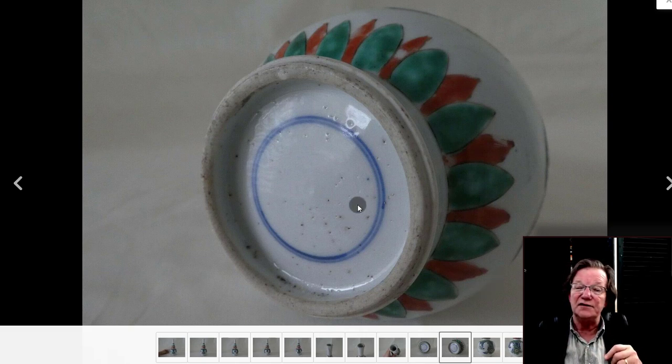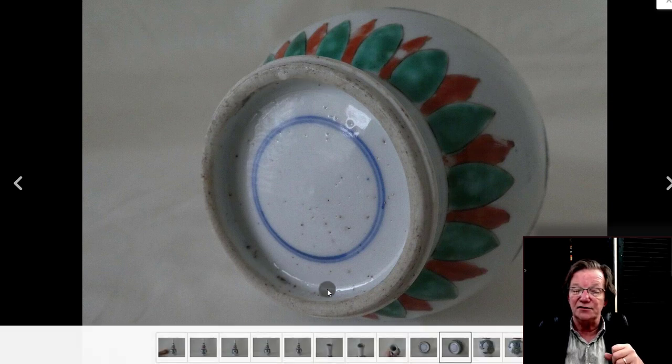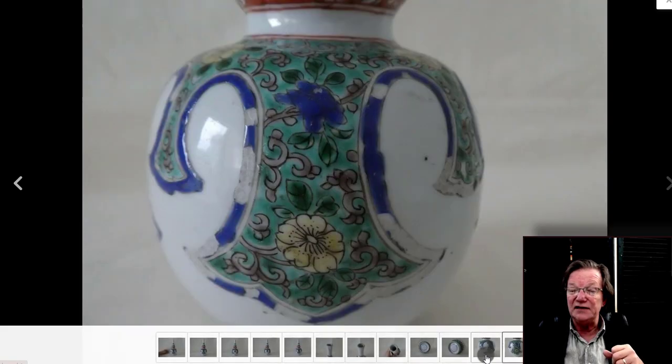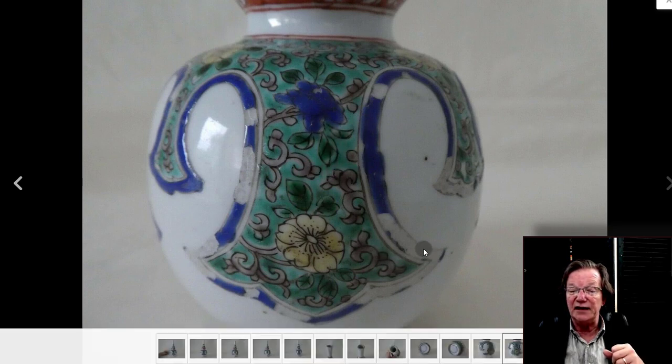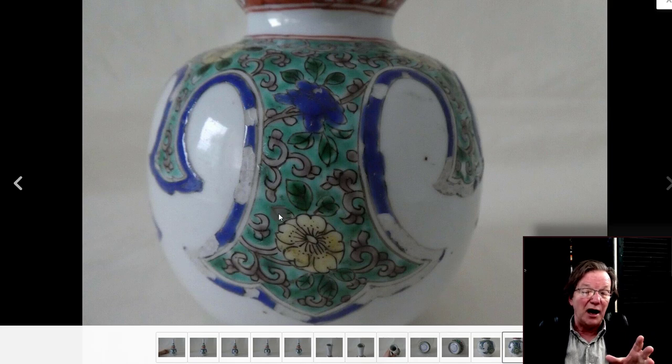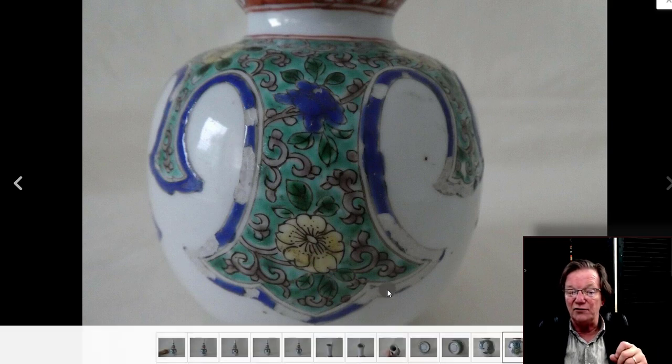And the foot rim on this is clearly a 19th century foot rim, judging by its shape and texture and so forth. But a very nice vase nonetheless. Overglaze blue enamels. You can see some of the enameling is chipped off. That was one of the problems with overglaze blue, especially in the 19th century. It didn't adhere well, and it was quite prone to chipping.